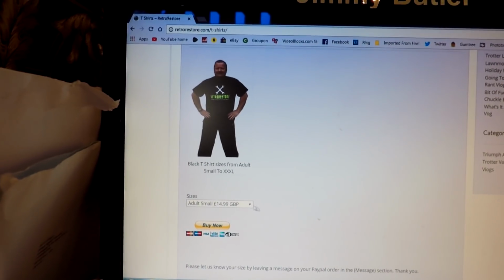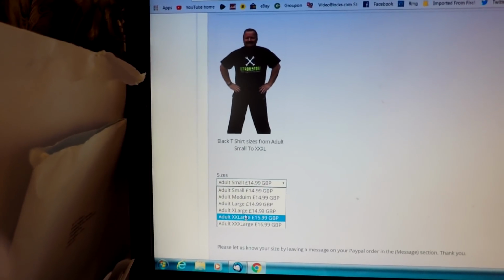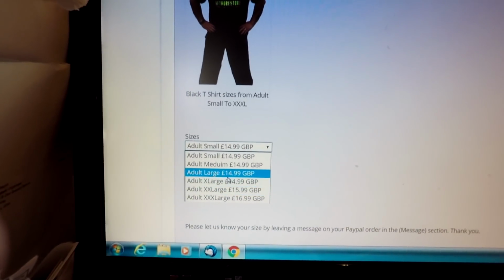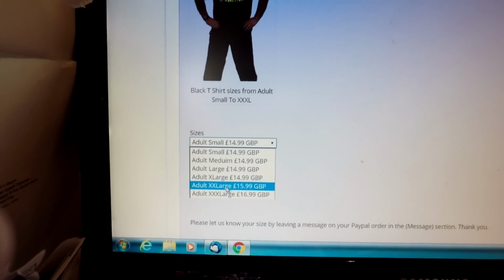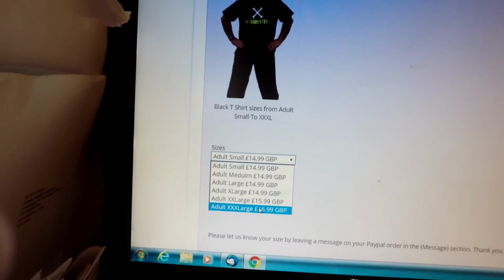I've just got a drop down menu there of all the different sizes, and as you can see, when I get anything over XXL, I think I've said this to you once before, what I do is I add £1. So it's $14.99 from adult small to adult extra large, and then after extra large, I put £1 on for every extra L. So a double XL and triple XL, you can see they're £1 dearer, and also the shipping price changes as well.